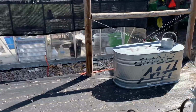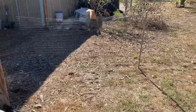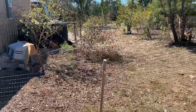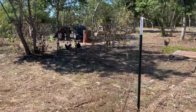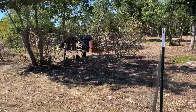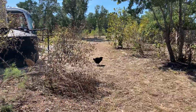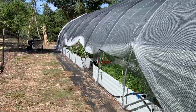So we'll go out and take a look at the chickens. They're just kind of in a mood today. I don't know what's going on, but they're very, very chatty today, and they very much wanted to come out today. But there they are, and I think almost everybody laid an egg today. So I'll go collect the rest. Anyway, that's kind of what's going on.